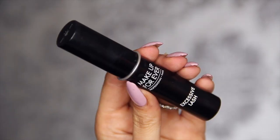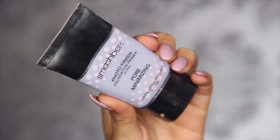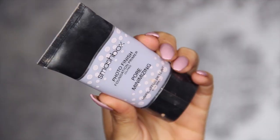And off camera, I did my mascara, and I applied my Vegas Night Eylure Grand Glamour lashes, and now moving on to priming with the Smashbox Pore Minimizing Photo Finish Primer all over the areas of my skin that have the most texture, my cheeks and my forehead. I love this primer. You guys have heard me rave about it for a super long time.